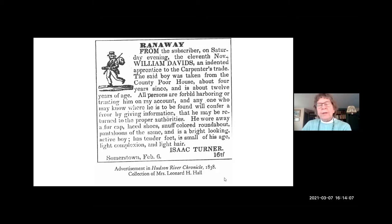Now, for several different slave laws in New York State, or emancipation laws, I should say. In 1799, the Gradual Abolition law was enacted. This freed children of slaves born after July 4th, 1799. However, they weren't freed right away. They were freed at the age of 28 for a male birth, and a female at the age of 25. So even though they were declared emancipated in 1799, they still had several decades of servitude.